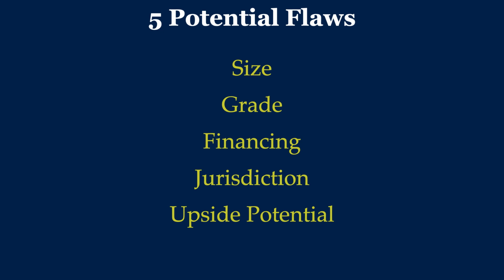Back to the first thing, as far as can the project be permitted? One company that I have on my watch list, everything about it is good, maybe even really good, I could say. But the value of the company is, it's a great value because the market doesn't think the projects are going to be permitted. So that's another flaw to keep in mind.